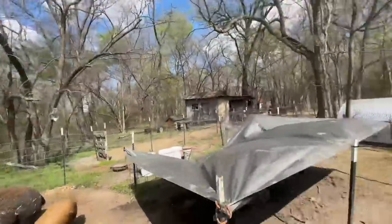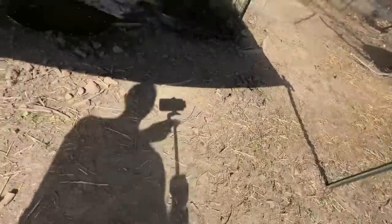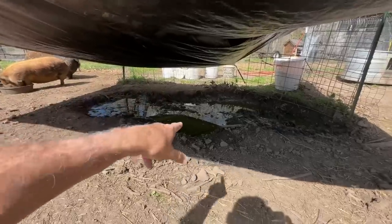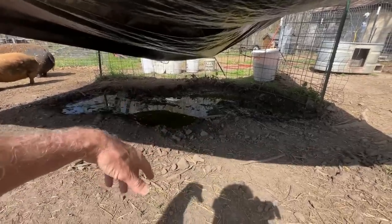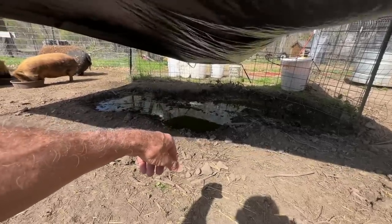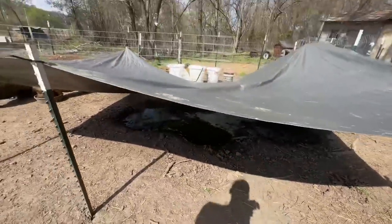See how far this comes out here. So there's pretty much shade all the time. If they don't want to lay in the water, they can still lay in the shade. And even in the later part of the day, I think there'll still be shade and they won't have to lay in the sun when they're in the water. By then, maybe it'll be a little cooler. Also, it helps that water not dry out so fast. I like that. I'm pretty pleased with it.